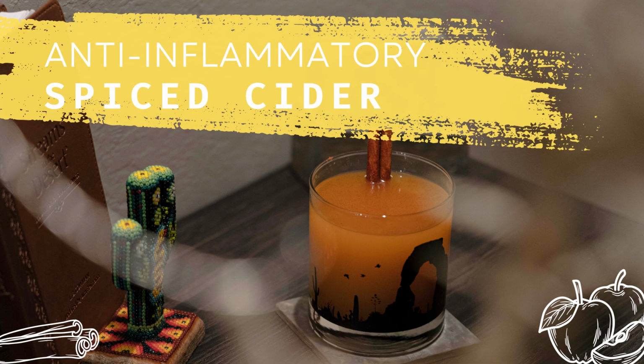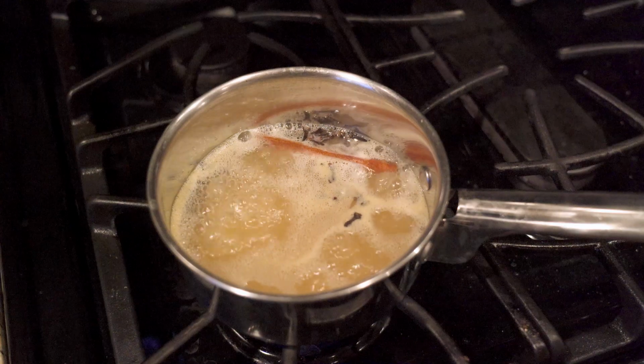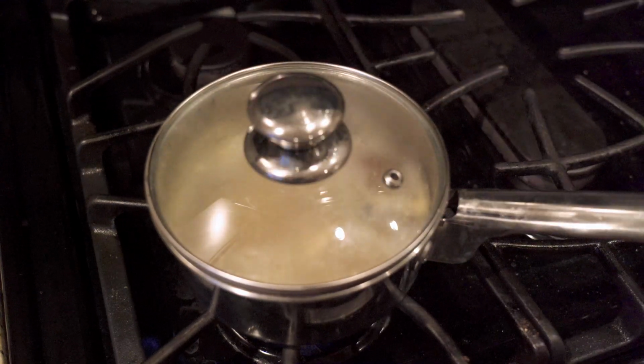Next, let's make a delicious recipe using our organic anti-inflammatory tea. In a saucepan, bring the apple cider, cinnamon stick, and cloves to a simmer. Cover and simmer for 10 minutes on low heat.